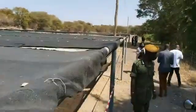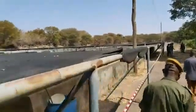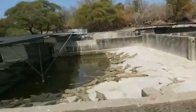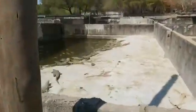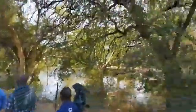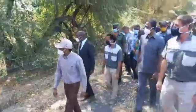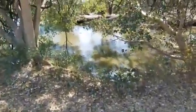We can maybe walk a bit further so we can see some of the breeding stock. They only breed once a year, starting end of August. And then they will collect eggs for probably 2 months. So there's a lot of fish. You can see this big one.